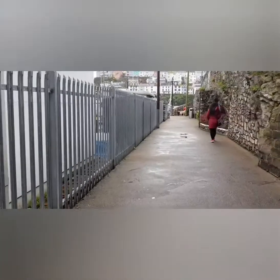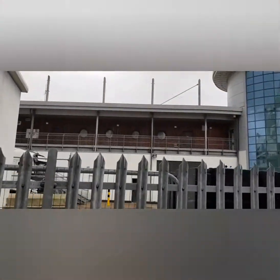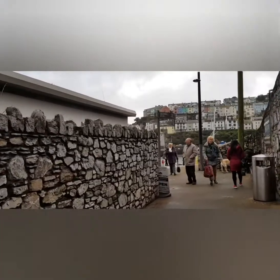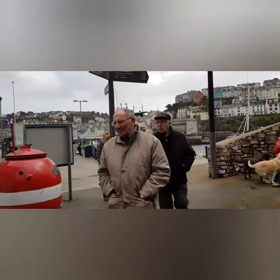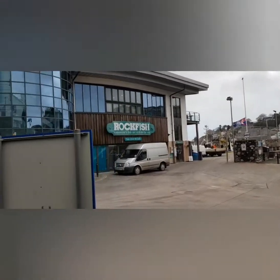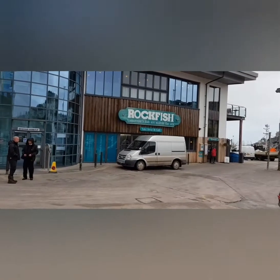Right, we're just coming into Brixham and the harbour. This is the harbour office up there. It's a restaurant, more offices. There's Rachel up ahead. That's the restaurant, the Rockfish. Yes, we'll go on.